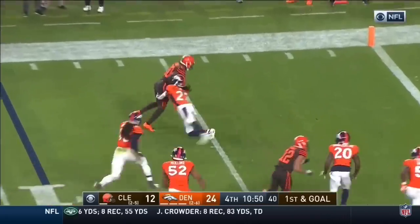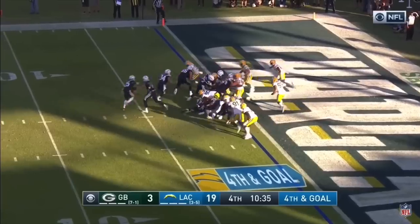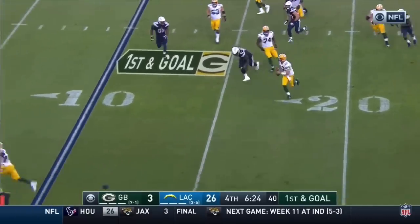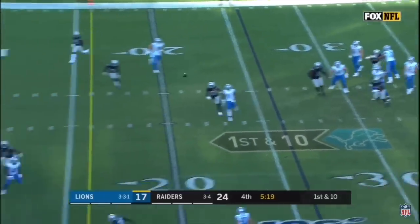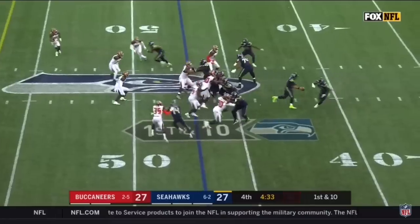Mayfield, Landry, breaks the tackle of Harris. Fourth and goal, run it, Gordon, and he's in. Here's a first and goal. Getting away from the heat and flipping it for the touchdown. Stafford, great protection, and drops it in there to McKissick, who will find it. George Fant back of the game.